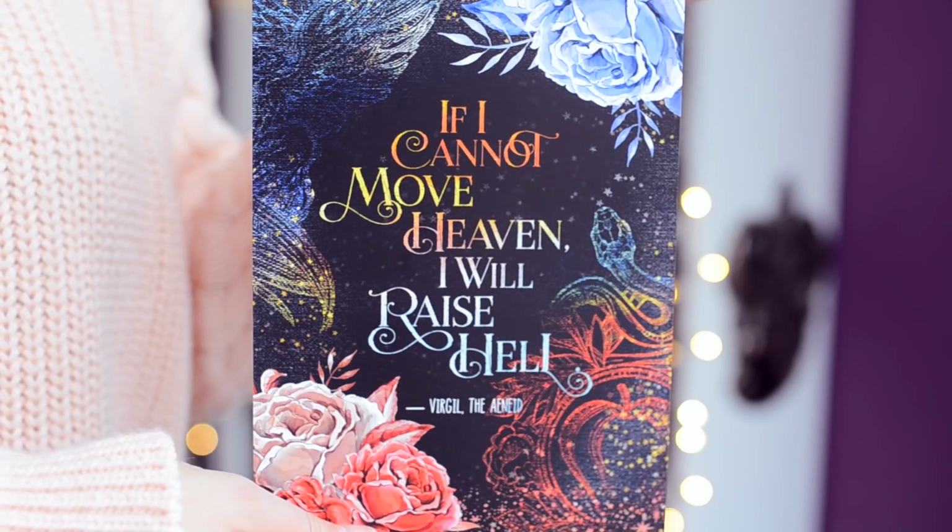And it's followed by a print. It says, if I can remove heaven, I will raise hell. But yeah, it has a very similar vibe, I think, with the coaster as well. And the coaster has this flowery steampunk sort of vibe.